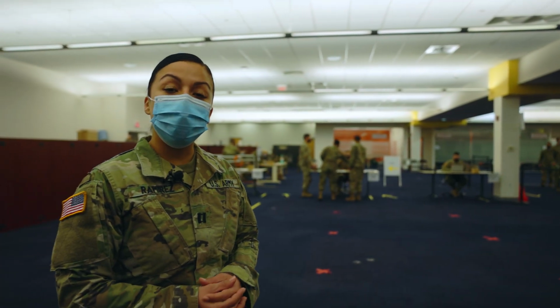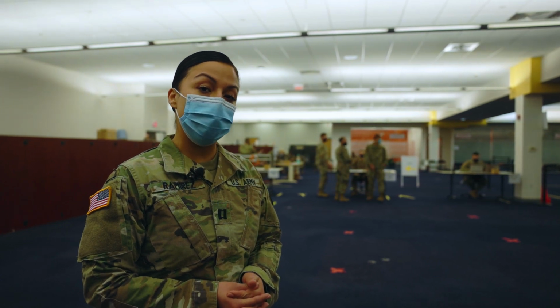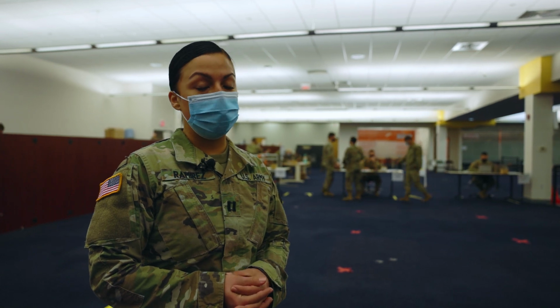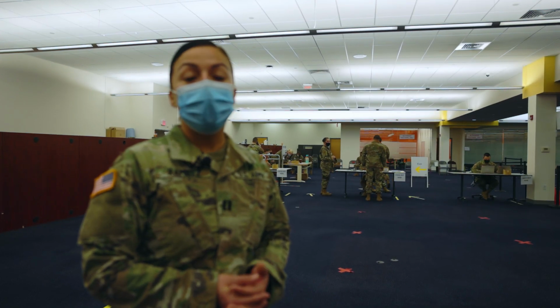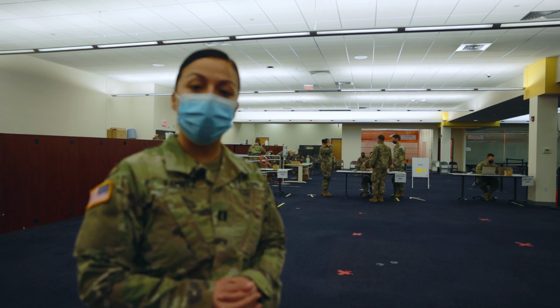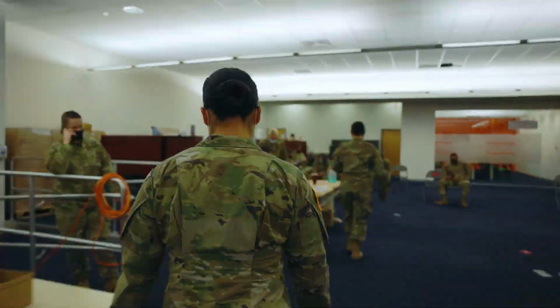This is the checkout station where they will confirm your information and verify that everything has been inputted correctly. They will also ensure that you've had an opportunity to sign up for your second dose appointment. And once that's been completed, you will be escorted out to the parking lot where you can go to your vehicle. Again, in the event that you have any mobility issues, we have service members available with wheelchairs to assist you with getting you back to your car.